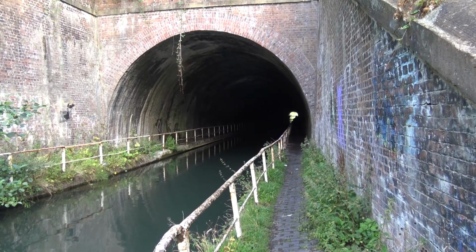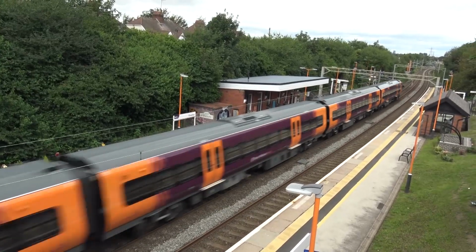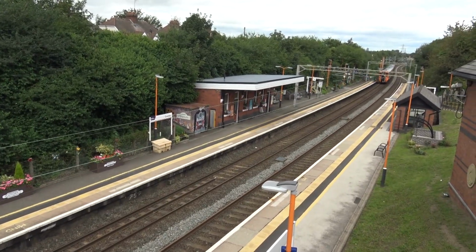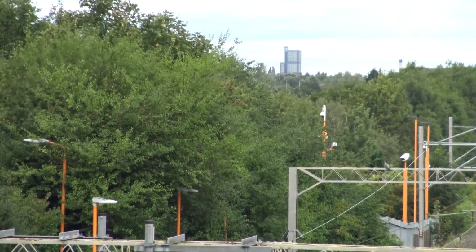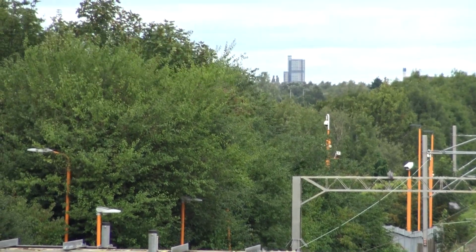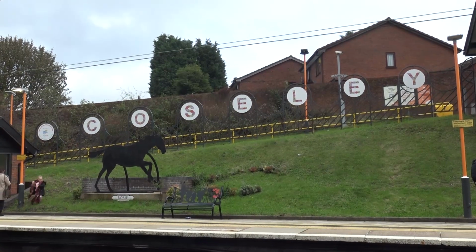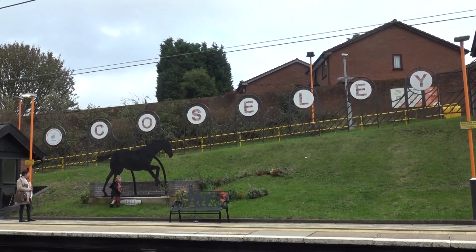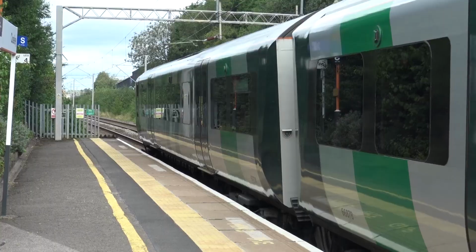Back at the station, a West Midlands Railway train is passing through, probably bound for Shrewsbury. There are the halls of residence of Wolverhampton University, our final stop. Waiting for the train, there's just time to notice that the backs of those discs spell out Coseley. Here comes the train, so let's get on.